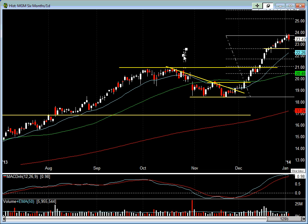If we come back down to this particular pivot here, let me get this drawn, this right here is the 50% point. So those are some of the levels to keep an eye on, possibly support here. And if this thing continues to break out, then we probably target somewhere around this 25 level, on the 127 retracement.